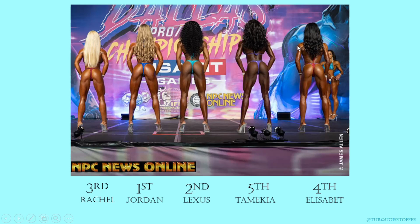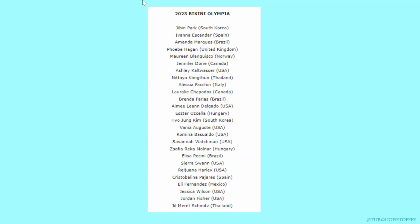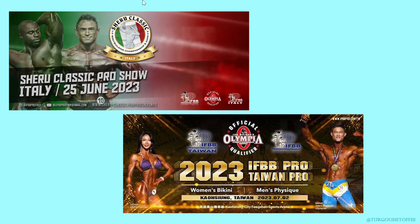Elizabeth has some beautiful width. Tamikia also, the shoulders are really popping out. Lexus, I can't get over her shape. So it was gorgeous, but Jordan definitely had something a little bit extra special. And in terms of Olympia, there she is. Jordan is now qualified. So there are a couple more shows coming up in the next few weeks.